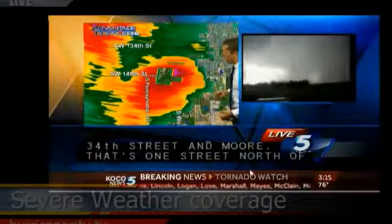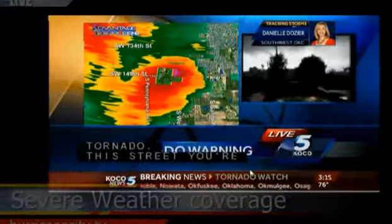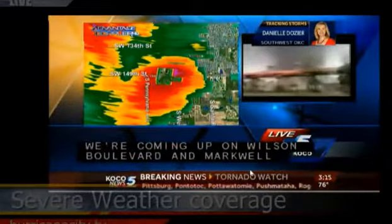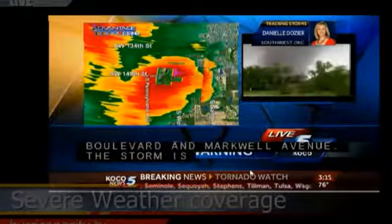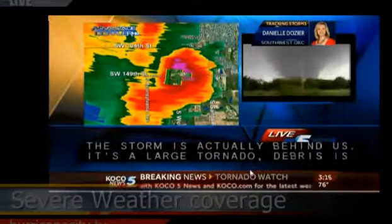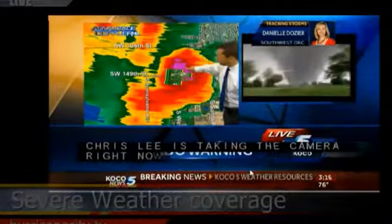Danielle Dozier, go. Hey, Damon. Yeah, we are still following this tornado. The stream that you're looking at right now, we're actually driving to the east trying to get away from it, but we're coming up on, it looks like, Wilson Boulevard and Markwell Avenue, and the storm... Did we lose Danielle? Okay. South 134th, Chris Lee is telling me another exact location, and the storm's actually behind us. It is still a large tornado. Debris is evident flying in the air. People in Moore need to be underground right now if they are not already. Chris Lee is taking the camera right now, trying to point it towards the tornado. Again, we are trying to get safely east of this thing right now, but we're still staying on top of it, David.